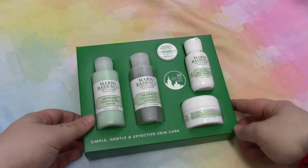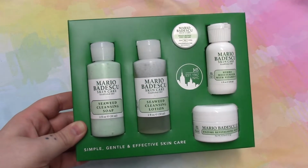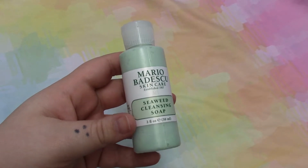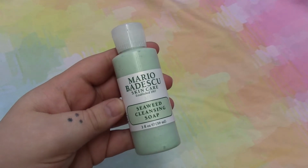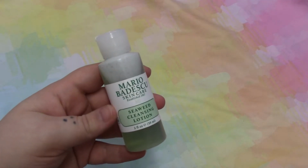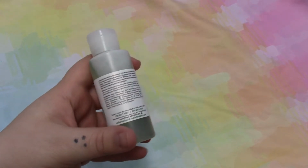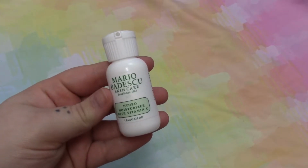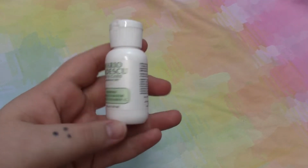Hopefully it does. This is the Combo Dry Regimen Kit that is designed to nourish, balance, and rejuvenate. Included in your kit, you get step 1, which is the seaweed cleansing soap. Cleanse the skin using our fresh, creamy face wash enriched with marine extracts and real seaweed grains. Step 2 is the seaweed cleansing lotion. Rejuvenate and refresh. Our mineral-rich toner is enhanced with witch hazel to thoroughly remove surface impurities without over-drying skin. Step 3, the Hydro Moisturizer with vitamin C. Restore radiance and clarity to dull, tired skin.